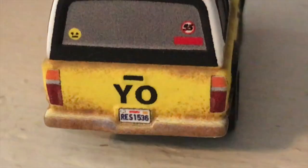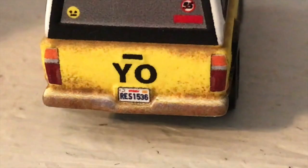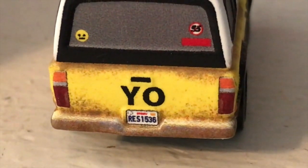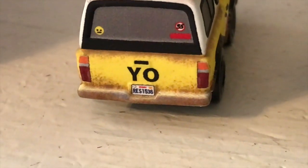The great cover on the back of the pickup truck looks really nice there. We've got the "Yo" on the back, of course, from his Toyota logo. The rest of the letters are ripped off. He's got some stickers on the back window which are not present on his normal diecast, neither the original or the Cars 3. In fact, he doesn't even have a license plate on his normal diecast.